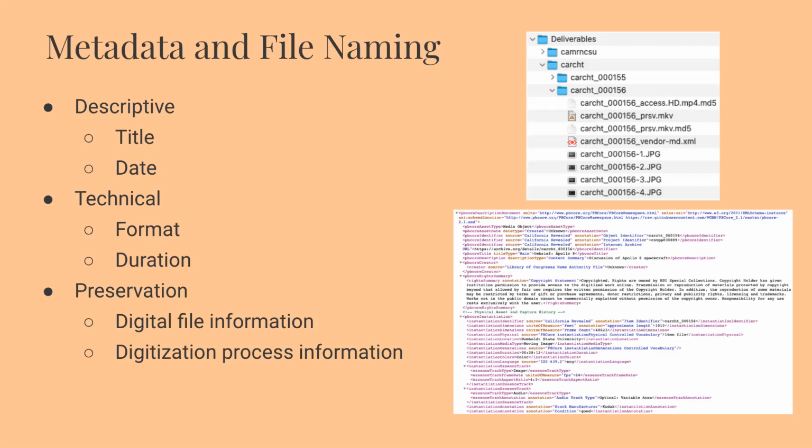Lastly, we should think about metadata that results from the preservation process. Whether you are digitizing within your institution or working with a vendor, it is important to record information about the specifications of the digital files that you create, their format, checksums, their resolution, and also to record information about the digitization process itself. What types of playback decks were used, what type of computer hardware and software were used, what analog to digital converters were used, and whether there were any issues with the digitization process that will affect the quality of the files.